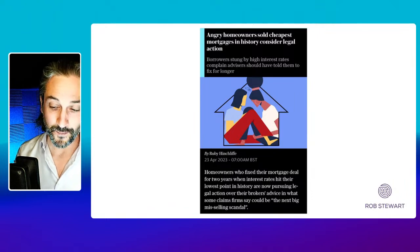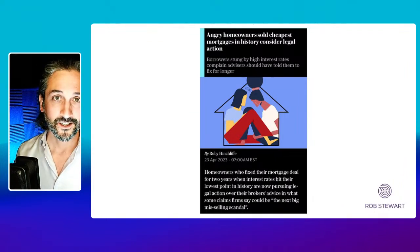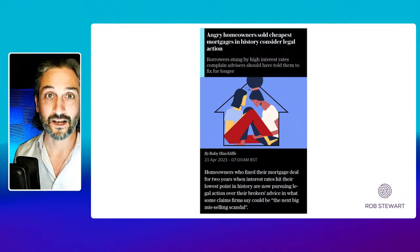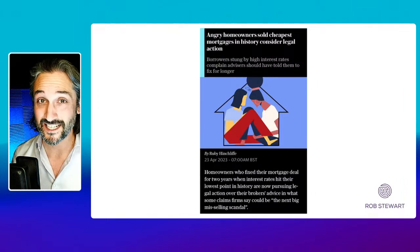So, effectively, people who went in around 2021, when they went on the super cheap 2-year fixes, are taking legal action against their brokers for advising them to take those fixes. Now those fixes have expired, and they're going onto much higher standard variable rates. By the way, standard variable rates are 6-7% right now.